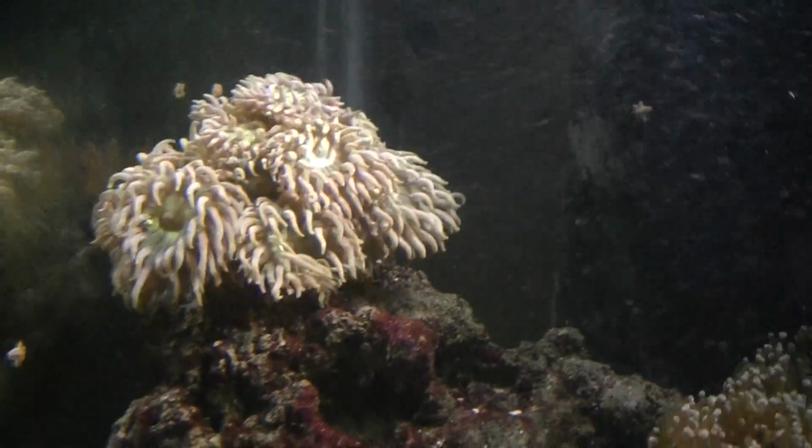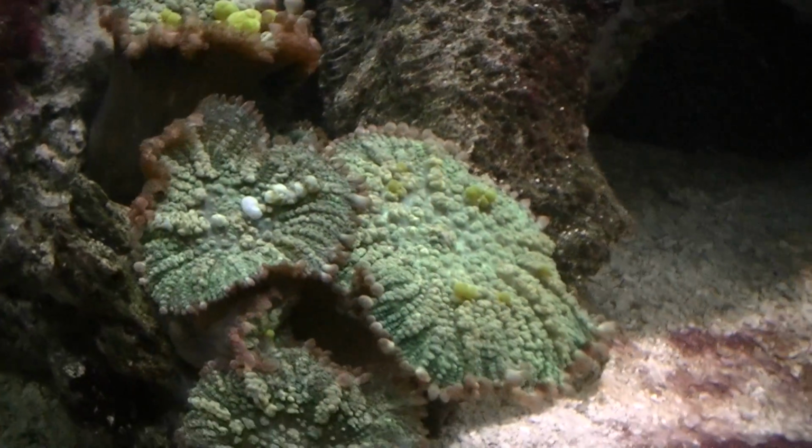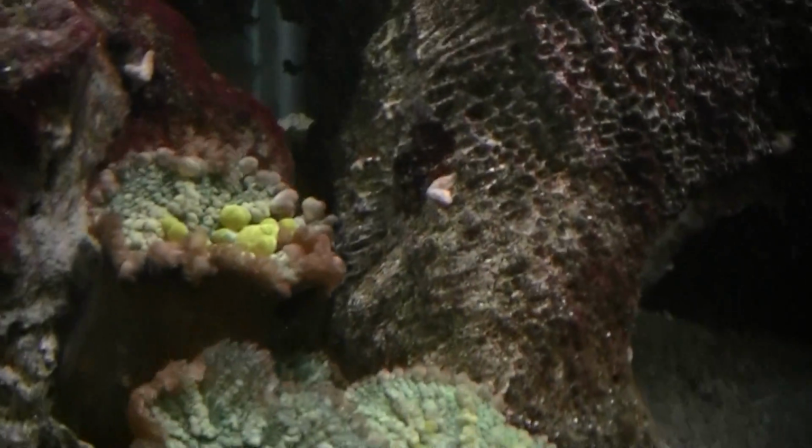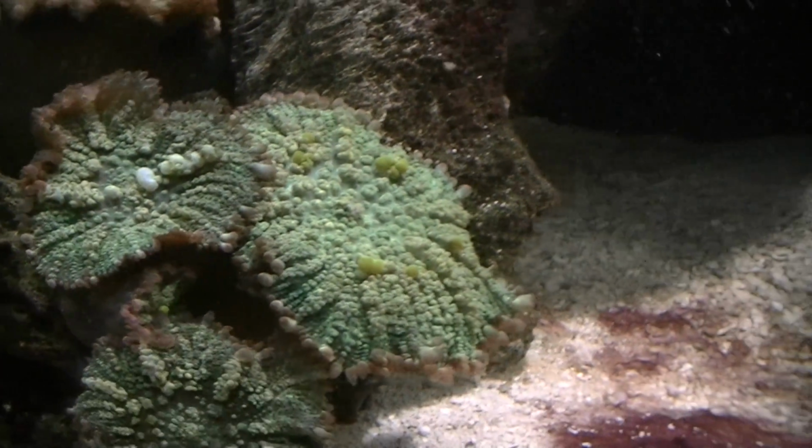I'm going to give you a little look at my tank now. I just fed the corals, so they're happily eating everything. This is my green mushrooms. I just fed them, so they're closing up to eat.